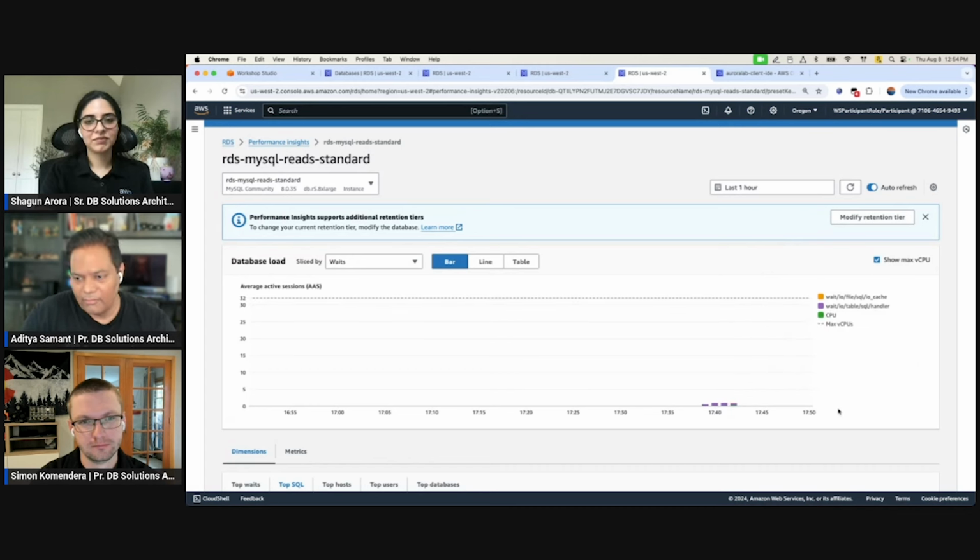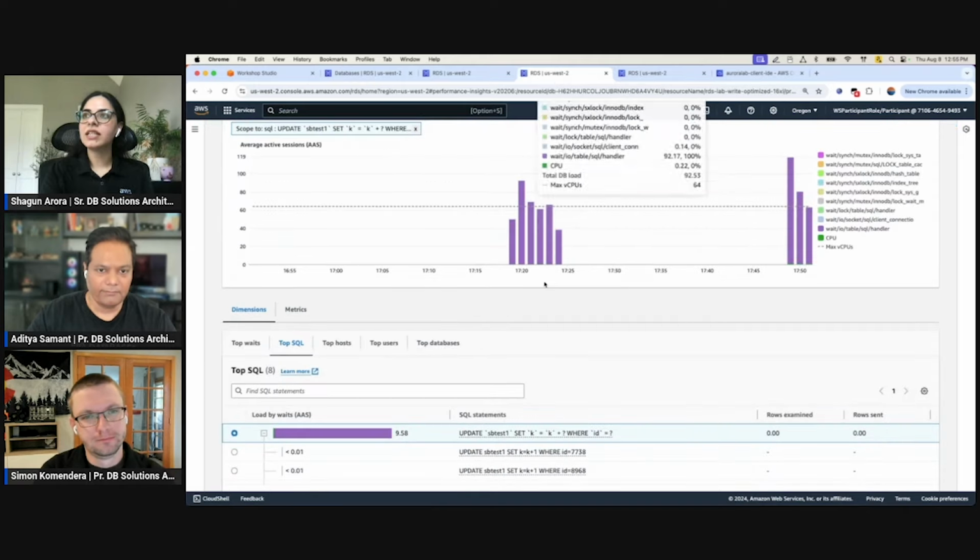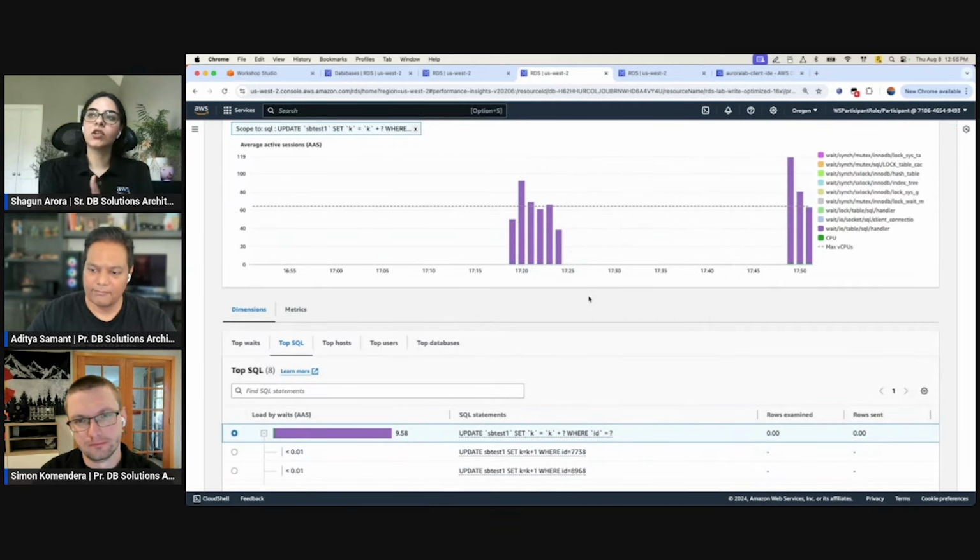This is just amazing. Performance Insights along with CloudWatch is a lifesaver for database professionals. Like I said, if your dashboard looks like this, this is where you can look into either query tuning or moving into a bigger instance class.